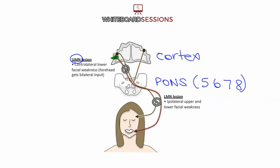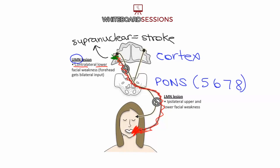So if you have a lesion up here in the cortex, an upper motor neuron lesion, that could also be referred to on the test as a supranuclear lesion. You're going to think supranuclear is a stroke. You've seen many times a patient with a stroke on one side of the brain. Does it cause a contralateral or an ipsilateral problem? Strokes, as you can see in the diagram, are always going to cause a contralateral problem, and it's only going to affect the lower portion of the face. So say that to yourself now: stroke equals contra lower. That's kind of what I would have in my mind. A contralateral problem on the lower side of the face only.